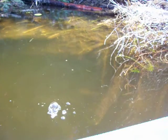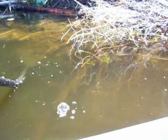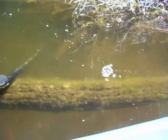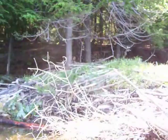Down under here looks like an opening, an entrance, right through there. Yep, right there. You go in right there, you can go right under it. I would think they've got a big family. I would think that they are huge. The big ones are huge. It's an old dam.